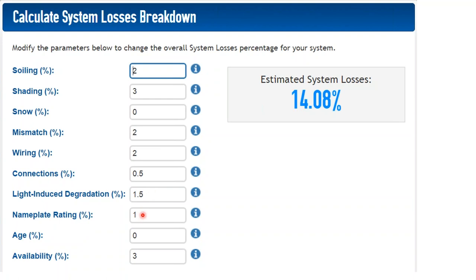Nameplate rating. This is a 1%. And that's just saying that I don't really understand the nameplate rating too much. To me, I lump it in with the light-induced degradation. It's not modeling any system age, and I found that light-induced degradation is more than 1.5%. Light-induced degradation is not the only kind of degradation. It's just usually the largest kind of degradation. So PV Watts isn't modeling the next level of granularity. And so I just find that it's best to keep this number as is.